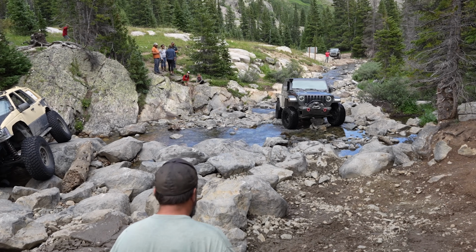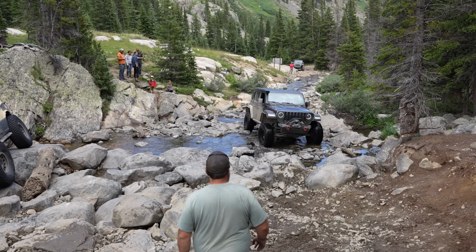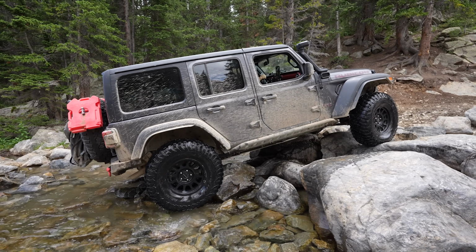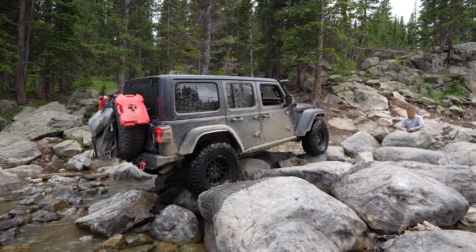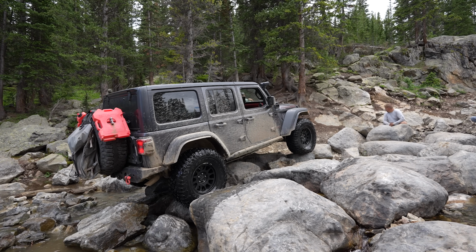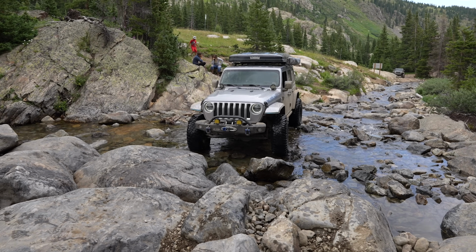But that creek afterwards, French Creek, it's so pretty. French Creek is gorgeous. But you get your tires nice and slippery before you start climbing over the big boulders. And not even that, there's boulders in that creek where it looks beautiful and you're like, oh, this is just a creek cross.